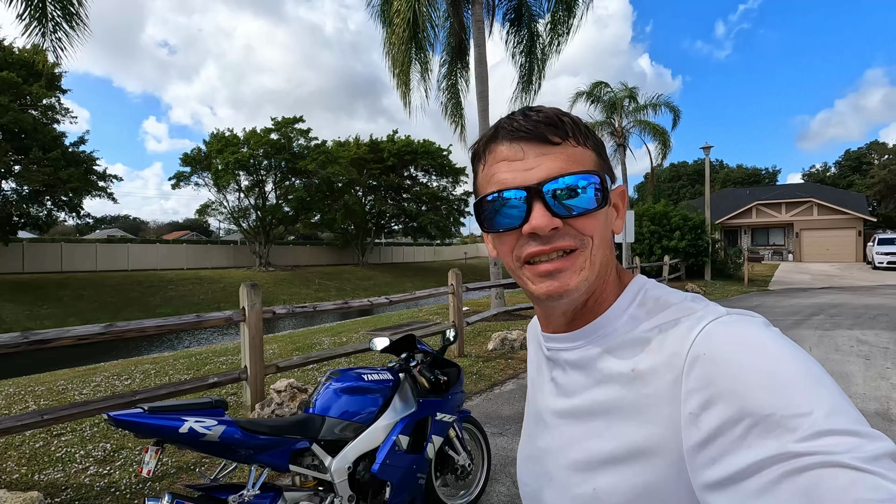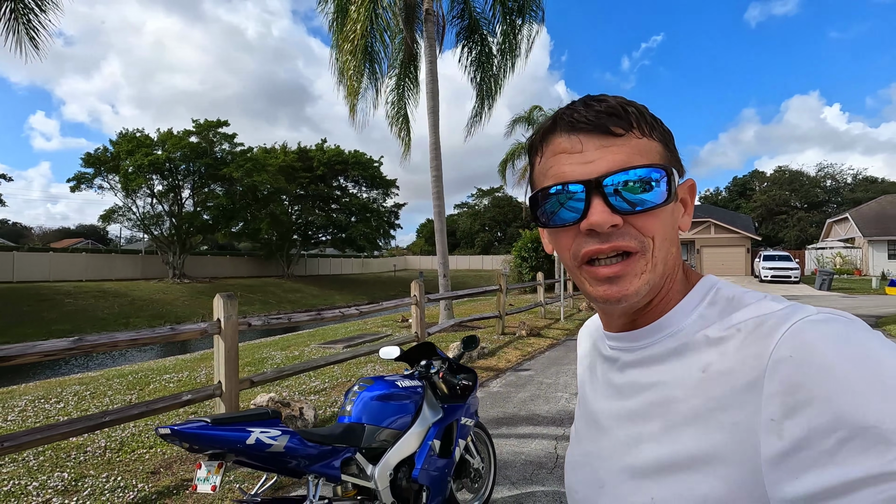I used to actually own this bike. This is a 1999 R1, and I sold it to a buddy back in 2017, and I haven't seen it since. And it's finally back. I just rebuilt the carbs on it and did a full service on it. The bike's still in mint condition.